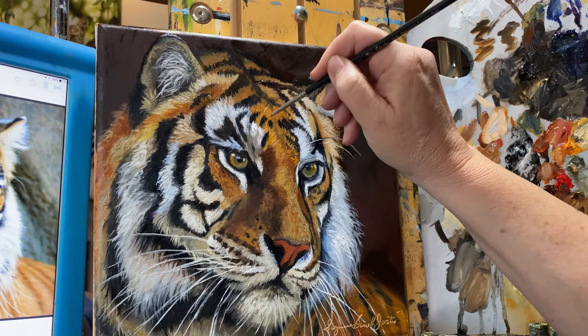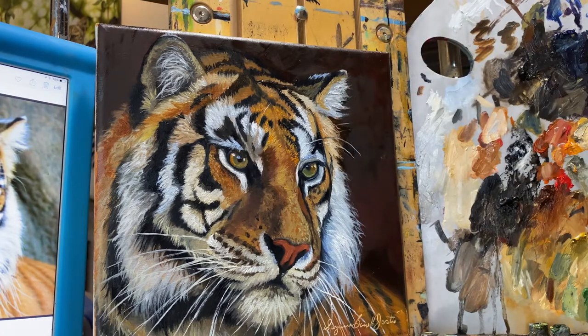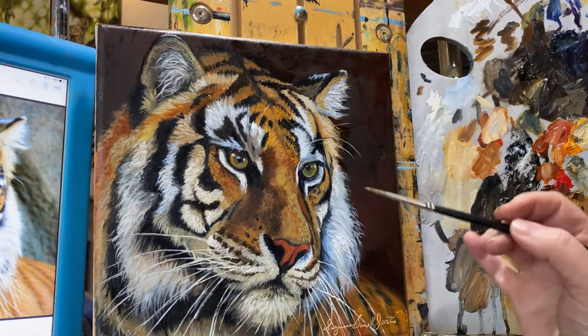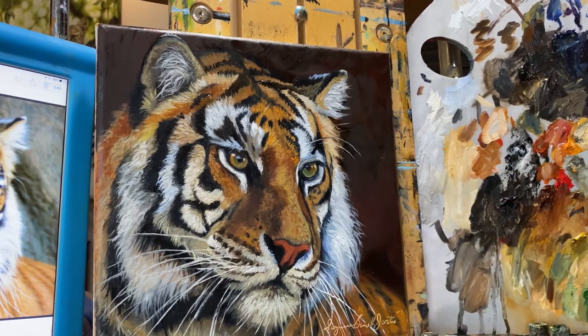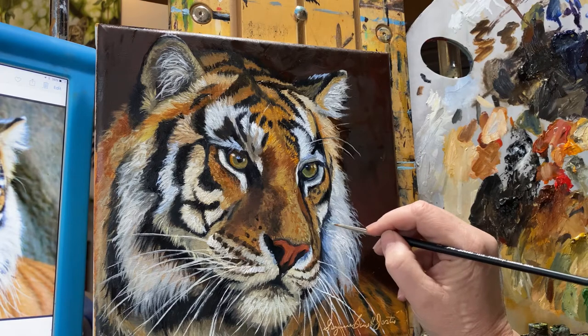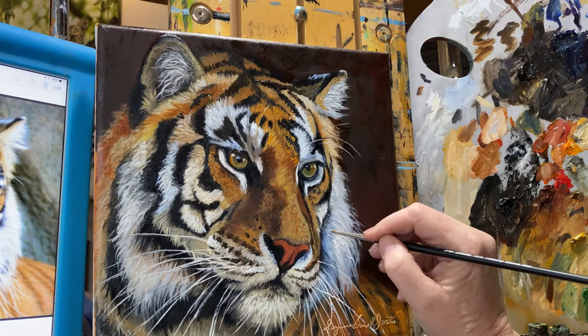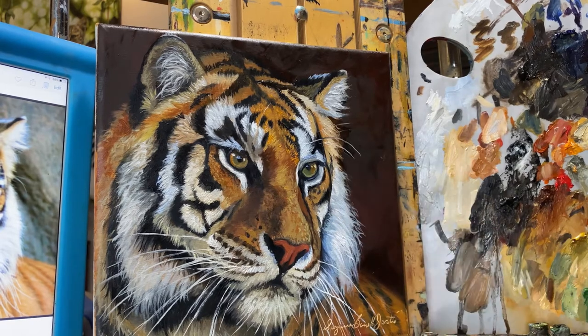And like I said, I'm getting pretty much down to the wire, and here in a minute, I'm gonna call it done. I like how he looks. I'm gonna make the transition of some of the hair strokes a little bit smoother, especially in this rough area over here. It just looks a little bit too abrupt. So I'm taking a blue gray and making it a little less abrupt, blending that in a little bit.